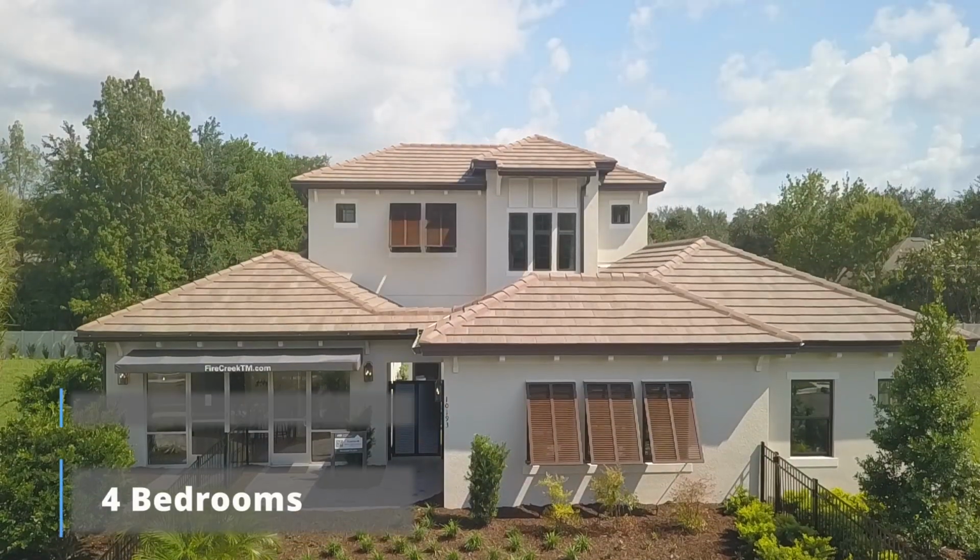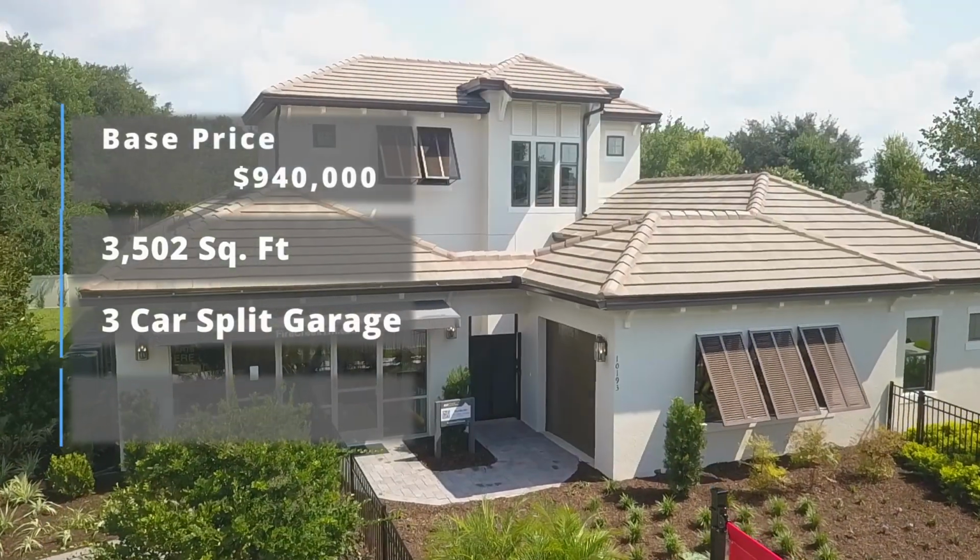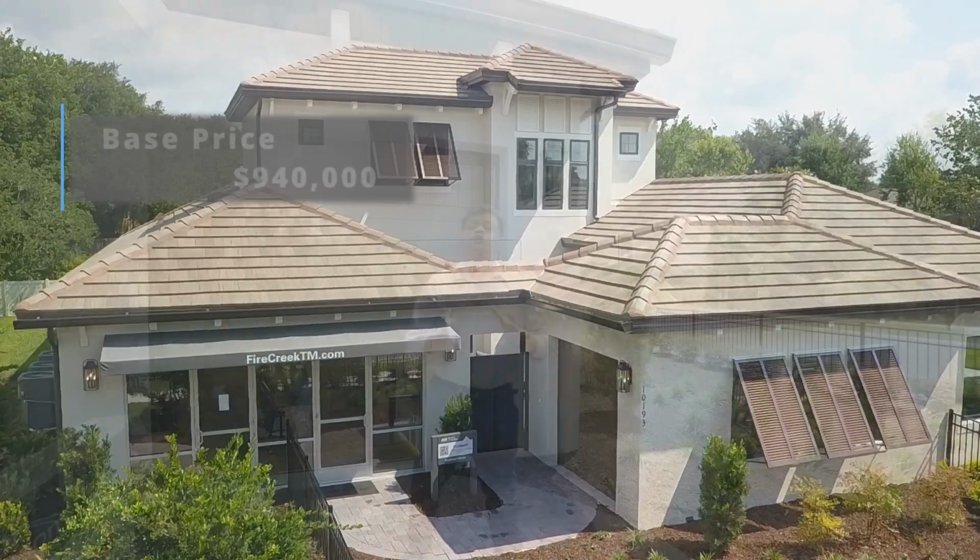It's 4 bedrooms, about 4 to 5 bathrooms, 3-car split garage, about 3,502 square feet. So if you do decide to add another bedroom or the upstairs, then the square footage goes up to about 4,000 or so square feet.